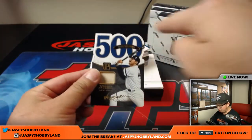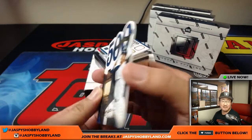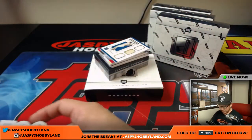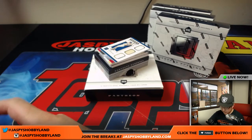Die cut, 500 home run club die cut. Piece of Reggie Jackson's lumber. It's just a facsimile autograph, but pretty cool. 39 out of 49. Reggie Jackson, this is Yankees Reggie Jackson. And it's Jacob Hobbs with the Bronx Bombers.